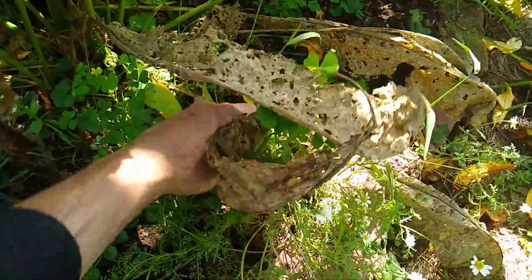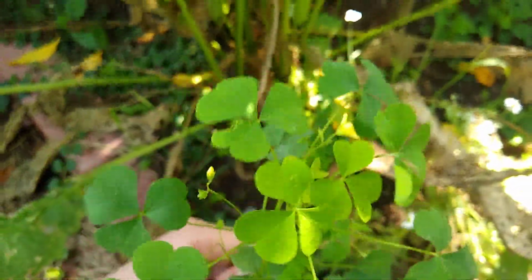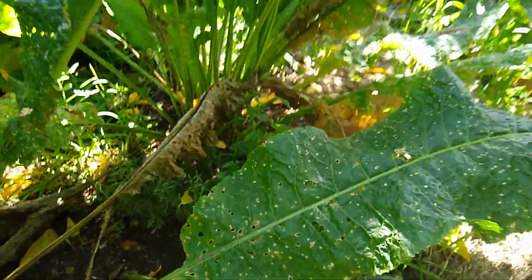You can see there's still some weeds. We call this sweet and sour. Can't remember what the proper name of it is. It tastes good. It's got some sort of acid. As a kid, you're like, oh, it's sweet and sour. You nibble on it a little bit. There's some rosemary, by the way.